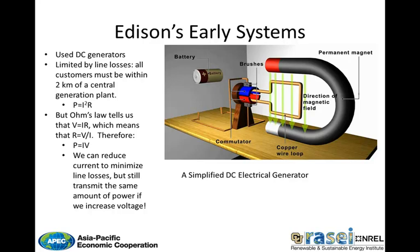Ohm's law tells us that voltage equals current times resistance. If we restate that, we can also say that resistance equals voltage divided by current. If we substitute that new value for resistance back into Joule's law, we learn that power equals current times voltage. That means that we can reduce the current to minimize line losses, but still transmit the same amount of power if we increase the voltage. This also had a problem, though. High voltage is extremely dangerous, and it already killed a number of people around the advent of the electric power system.